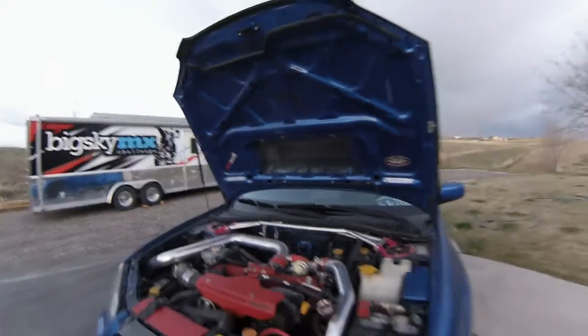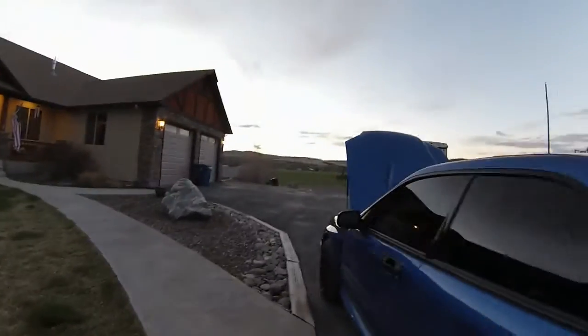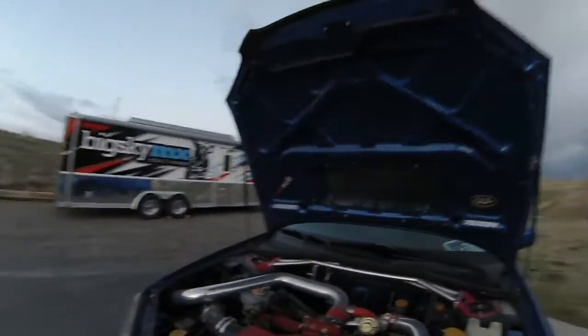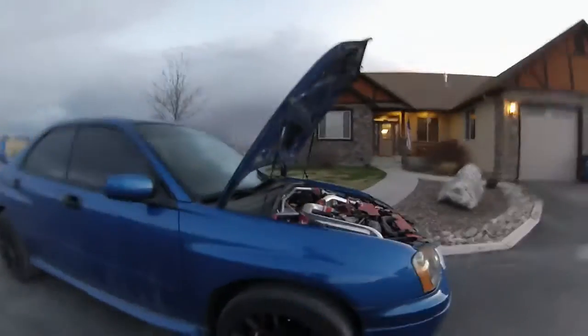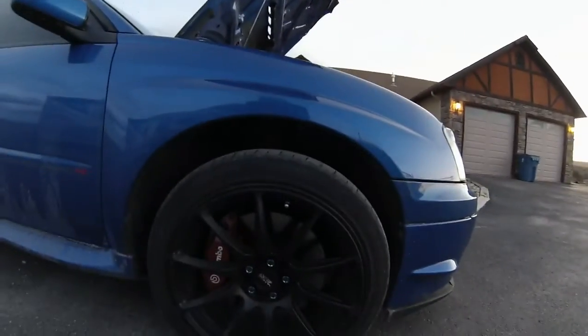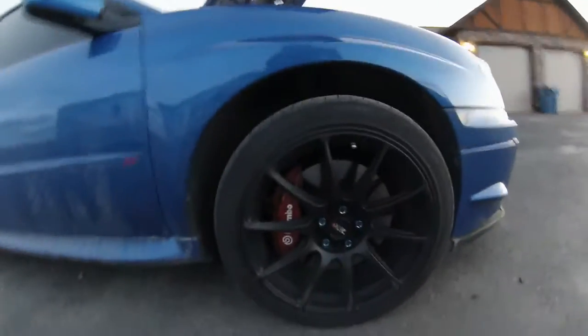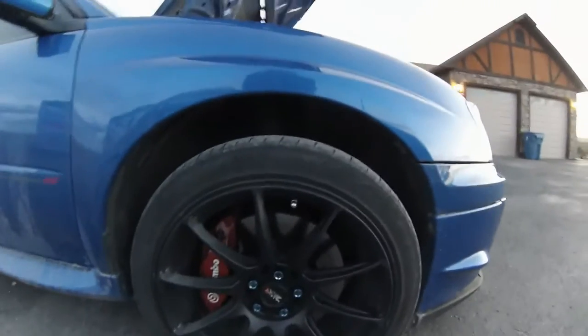Stage 2 ACT clutch. Perrin downpipe with a Greddy catback. It's actually way quieter than my Blitzen that I had on my WX, but I like it. My Blitzen was quite annoying. So XSR's, 18 by 8 3/4 plus 38, I think, with red powder coated Brembos and just, I think, blue spray painted lug nuts.